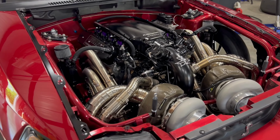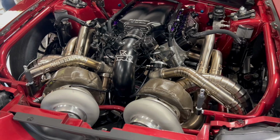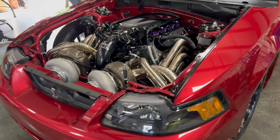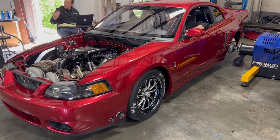Now, is there anybody else you need to thank or give shout-outs to about this build? You know, Nick and Jake from CPR. Jake did a fantastic job on this car. My nephew, Johnny, has been with us since day one, collaborating with Nick and Jake, making the right decisions with them, and it just all came together.